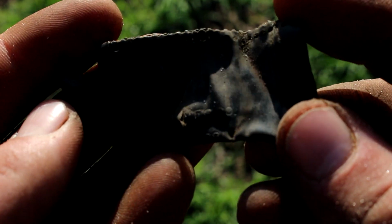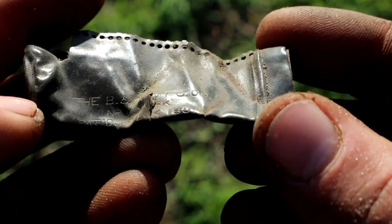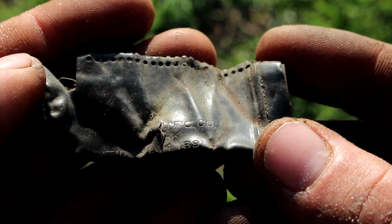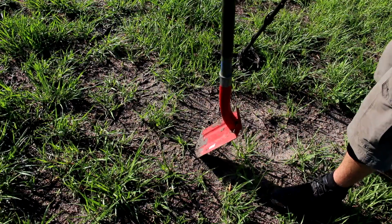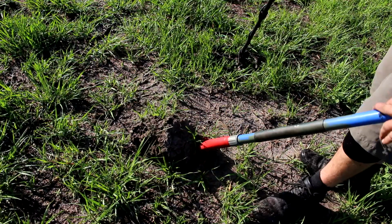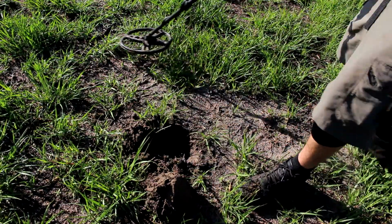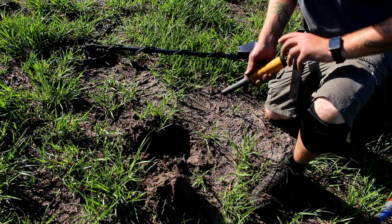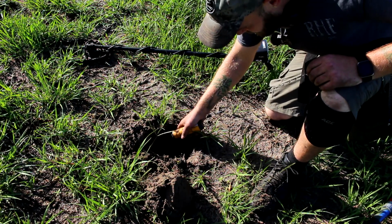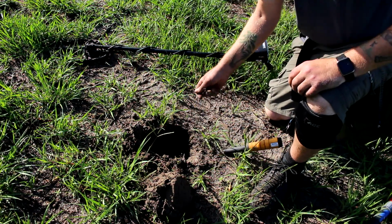The B&R Manufacturing Company, patented. I think it's April 4th, 1891. Don't know if it's good, but it sounds good. Halfway decent at least. Oh yeah, 66, 65. And it's a shotgun shell.